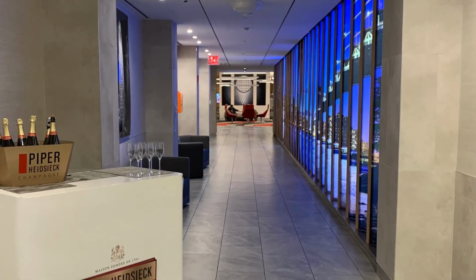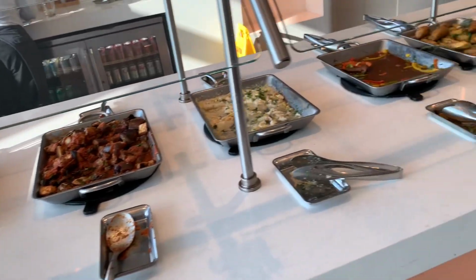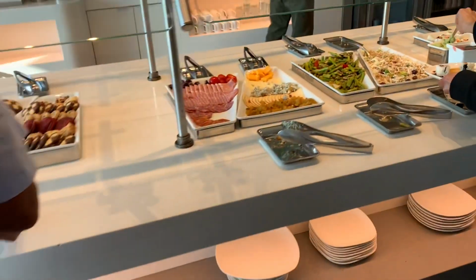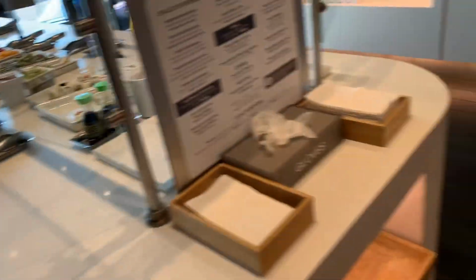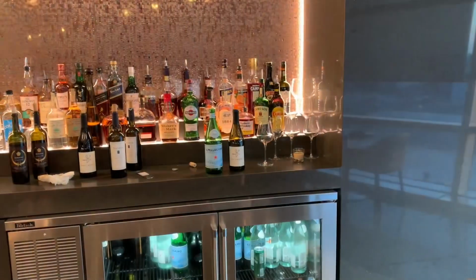We can forgo the buffet today in favor of something a little bit more premium inside the dining room. Now just as a point of comparison, here's a look at the buffet that's available to the patrons of the Flagship Lounge. Now these buffets tend to be pretty good, including things like sushi, local specialties, and sometimes even a carving station. But where we really want to go today is around the corner into the private room here to American Airlines Flagship First dining.